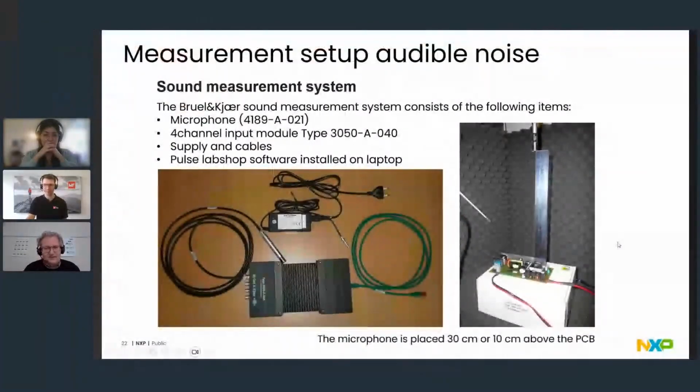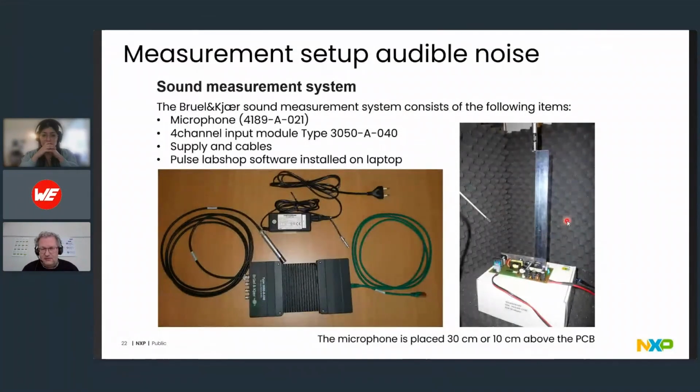Then, measuring audible noise. You can make a setup like this. This is the one we are using. It's a kind of box where the sound is being absorbed, about 1 square meter. And then you put the power supply here and the microphone. You can see it here on top at a certain distance.